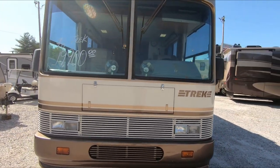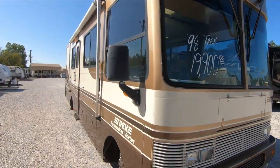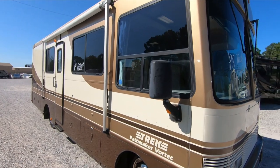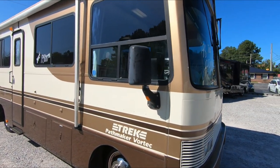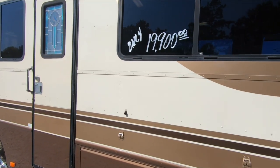Even though I'm solo today, I'll put my chest mount on. Got the nice patio awning. It's going to include a full checkout after purchase. Wow, wow, wow. Let's look inside. It's a lot of motorhome for under 20 grand, especially in the current market.